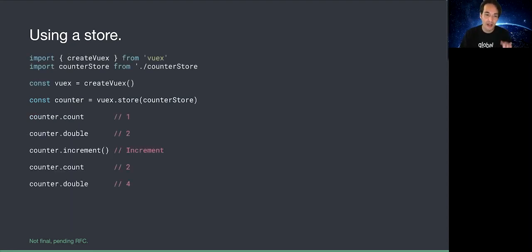So let's move on. But after we got your store instance from vuex.store method, we can use that store as simple object. As you can see here, counter.count is 1 and count double is 2, because remember the double is a getter. So it acts like computed property in Vue Component. Then you can call action increment. This is going to increment the state value. Then after that, you get new state. So there's no more dispatch or commit function. It's as if it was a simple object.